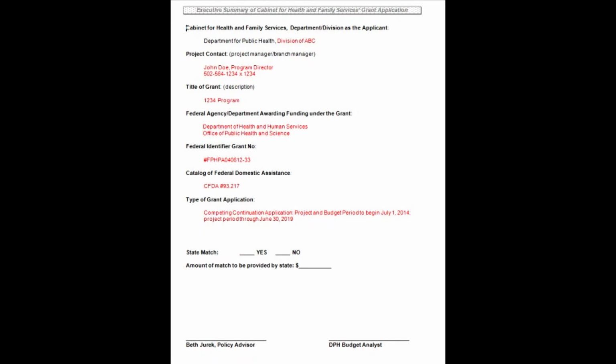The executive summary is required in order to give leadership basically a summary of what your application is all about. Most divisions of DPH require this for all grants, both new and continuation. The most important part of the executive summary is the funding section. You want to make sure that your numbers match your application budget, your SF 424 form, which is a required form, as well as the amount that you will put in your request for approval form, which we'll talk about in just a minute.